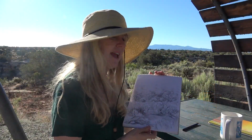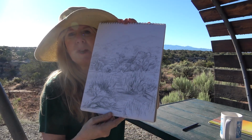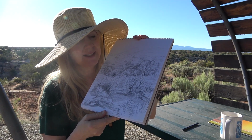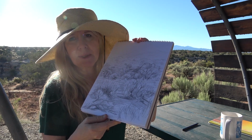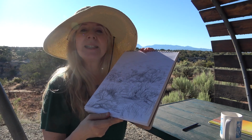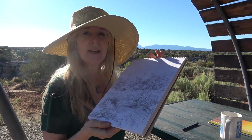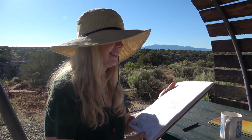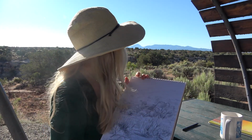Okay, I have blocked in a little bit more of the shading on this. Still not near completed, but it is getting warm out here. I've had to put on a hat and sunscreen and take off my jacket, and it's just a really, really beautiful morning.